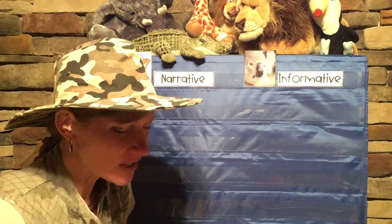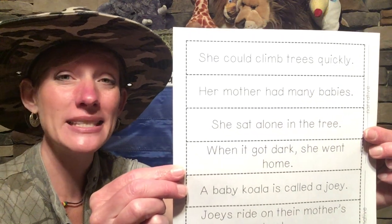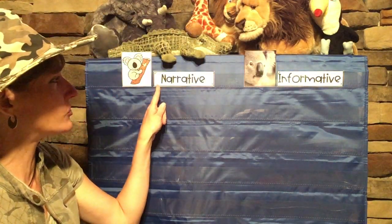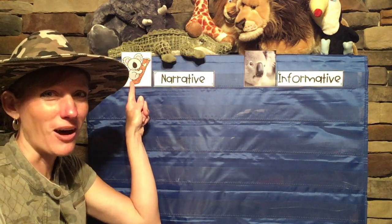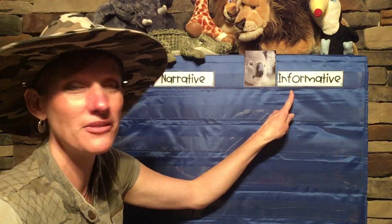Okay, well, we are going to work on another activity from our learning packet. I'm not sure if you had this sheet or not, but I'll show you what it looks like. It had some sentences on it, and then on the side it said informative or narrative. Up here you'll see those two words. Here's the word narrative, and I've got a picture of Koala Lou. And then over here it says informative, and there's a picture of a real koala.